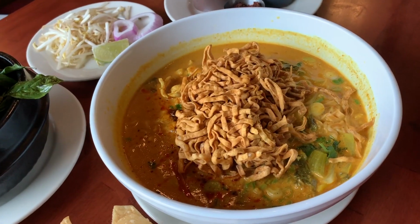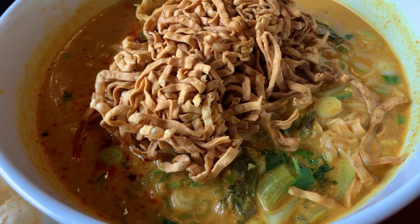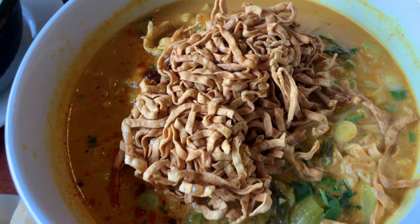And then lastly, we have the Khao Soi, which is P46, and this is pretty much a northern Thai red curry soup with egg noodles. There's some pickled mustard greens in there, fried shallots, and Thai roasted chili, and then it's topped with some crispy fried noodles as well. This dish Jordan and I have been getting every time we come here. This is like our go-to.